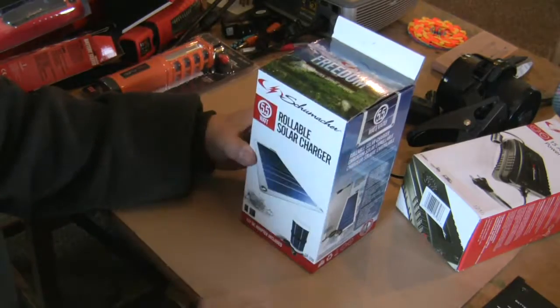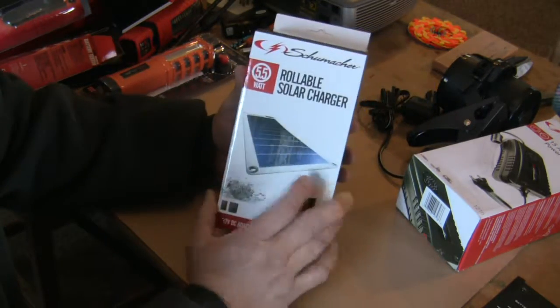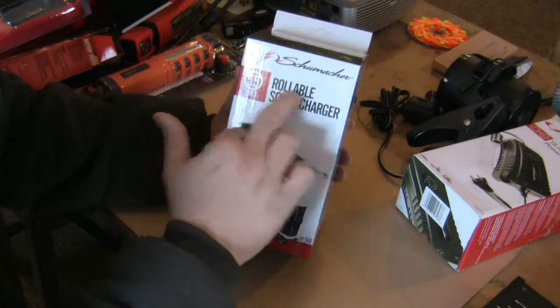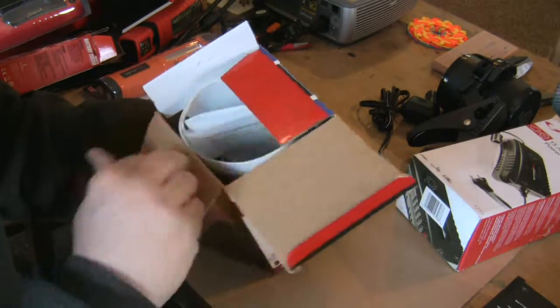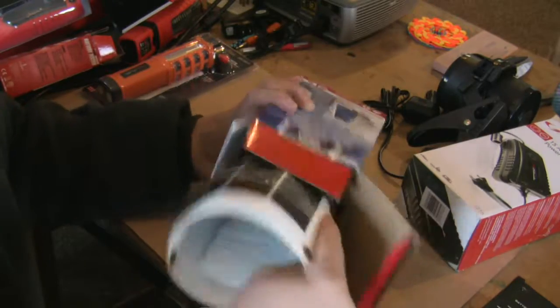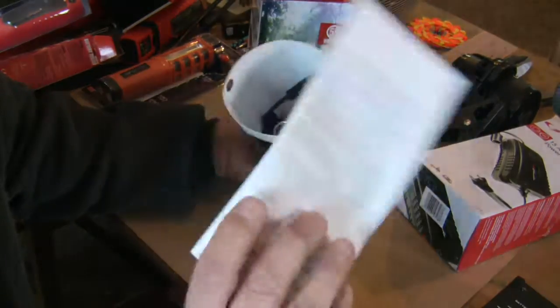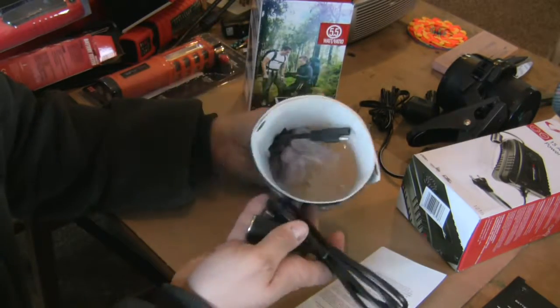They've come out with a series of solar chargers. Schumaker has come out with a 5.5 watt rollable solar charger, and I like this. Inside the box, I open it up and pull it out, and there's my solar charger. It comes with an instruction manual and all the plugs you need.